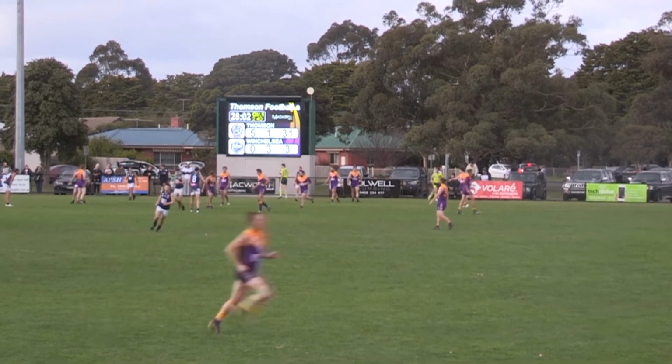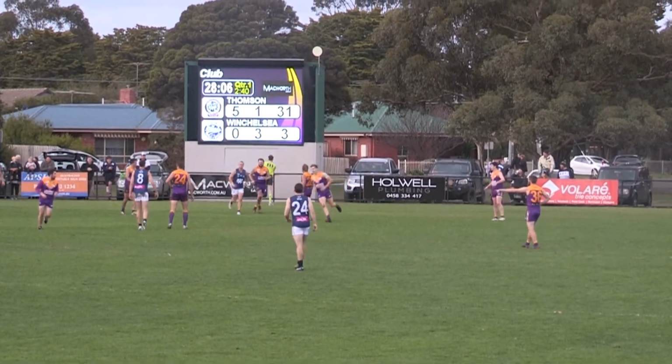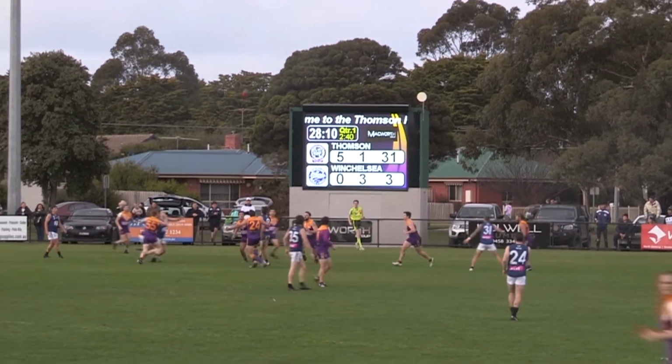Every Winchelsea bloke had one or two blokes on them. They were just the Thomson backline just covered everybody. It forces you to go wide. But why wouldn't they just put it dangerous? It's not dangerous out there.